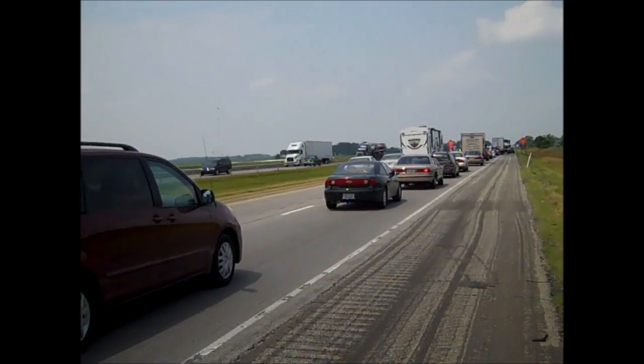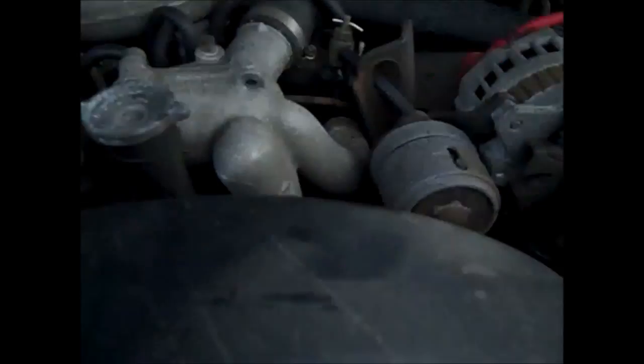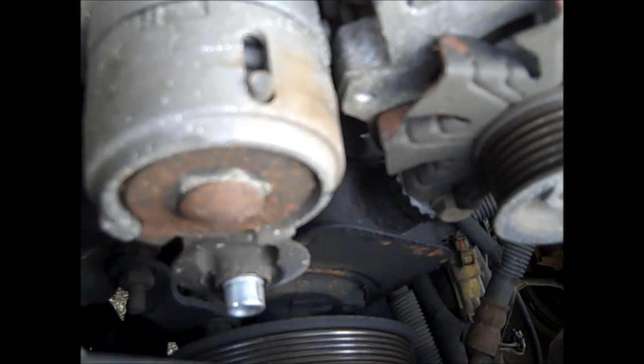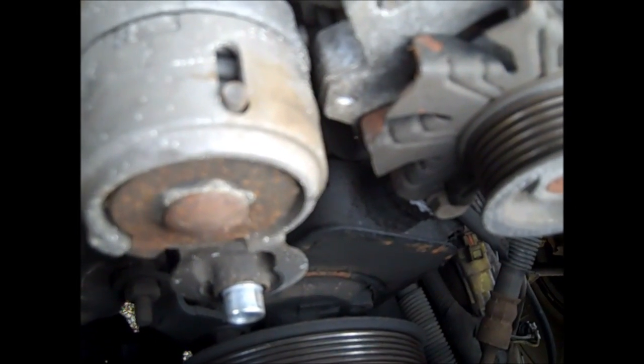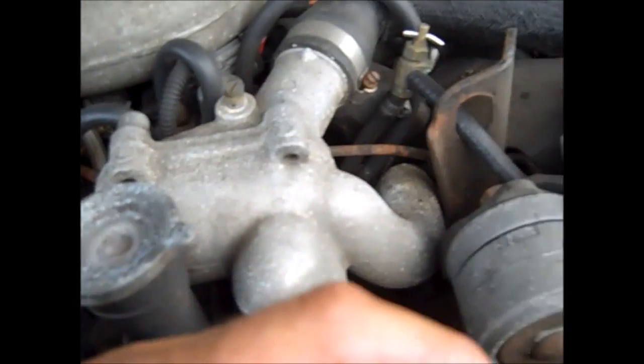We're about 40 minutes outside of Indianapolis, and my power steering, brakes, alternator, nothing. Everything went dead on the dash, and the bearing went out on my idler pulley for the belt.